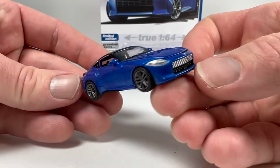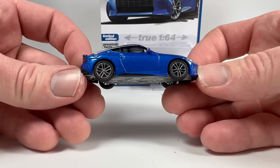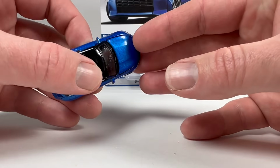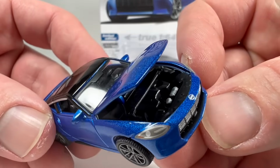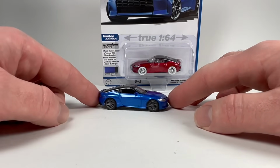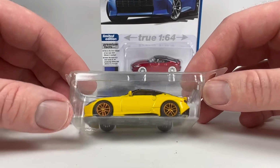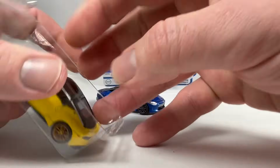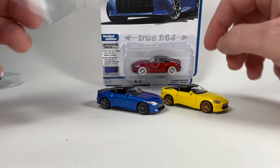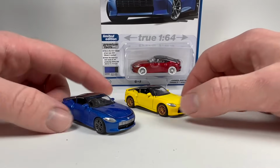There is the 400Z Nissan Z in blue. Again, we've looked at this model before, but opening hood. I actually think it looks better in the blue for the Auto World version than it looks in the yellow with the bronzish wheels. What do you guys think? So version A, version B, which one would you rather have in your garage? I think the blue one, actually, for me.